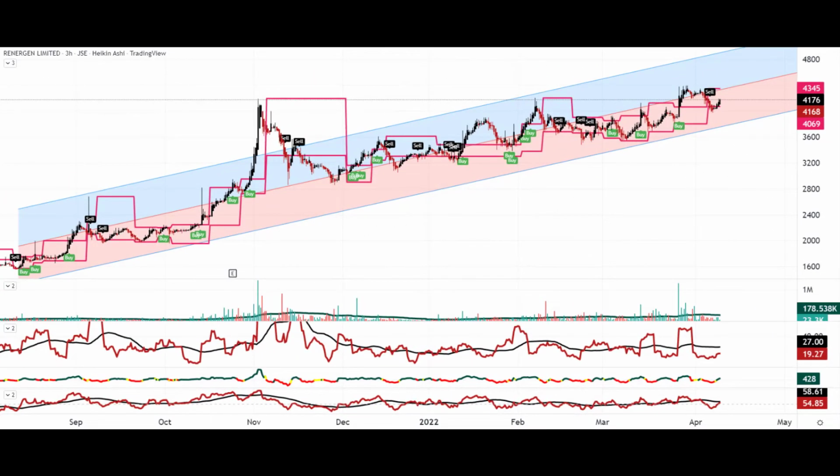All looking very impressive on the daily Heikin-Ashi chart. Signals at the bottom both bullish. Slightly disappointing with volume and volatility, a bit quiet at the moment. We'll look for a bit more of that to help push the price on upwards.